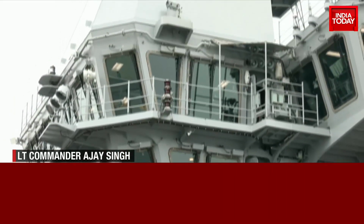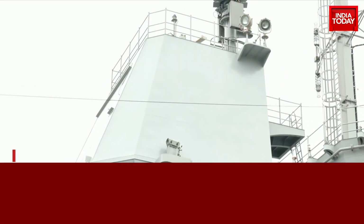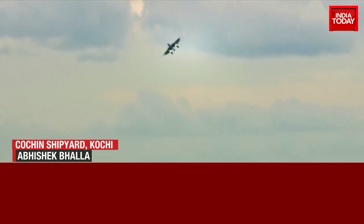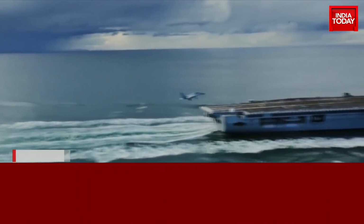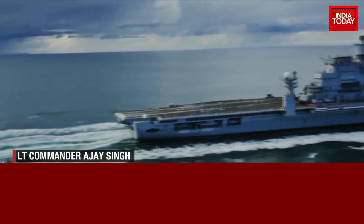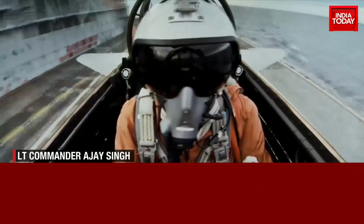So can you give us a lowdown on how many aircraft are going to be there on board at one point of time? The ship is capable of carrying approx 30 aircraft in different variations, in different configurations. So at a point of time, it depends on which mission I am going for. So I can carry different configurations of fighters and helicopters.